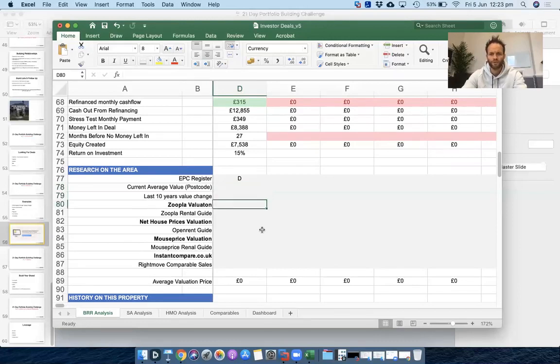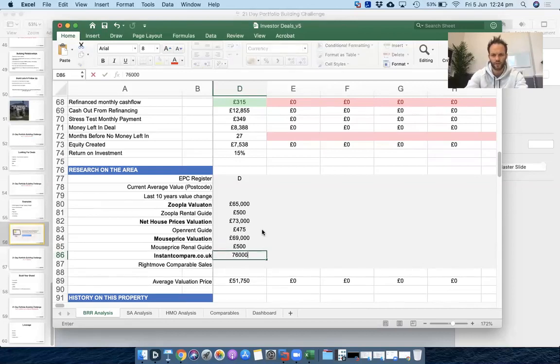And then Zoopla valuation, let's just assume that came out at 65,000. Zoopla rental guide, let's just say, again, that was 500. Nethouse prices valuation, let's say that came out at 73 grand. Open Rent guide was 710 on that one, but let's just assume it came out at 475 for this specific property at 50 grand. Mouseprice valuation, I like Mouseprice. I do think it hits the mark most of the time. It throws the odd one up every now and then, but again, it does that with the rentals. Instant Compare, another good site. So let's just assume we've got that there.